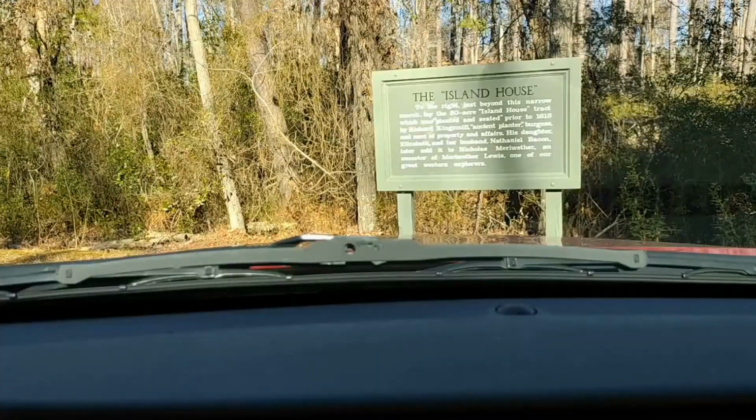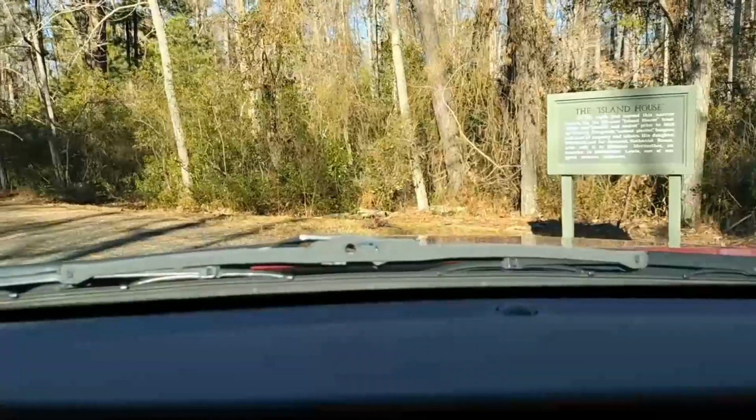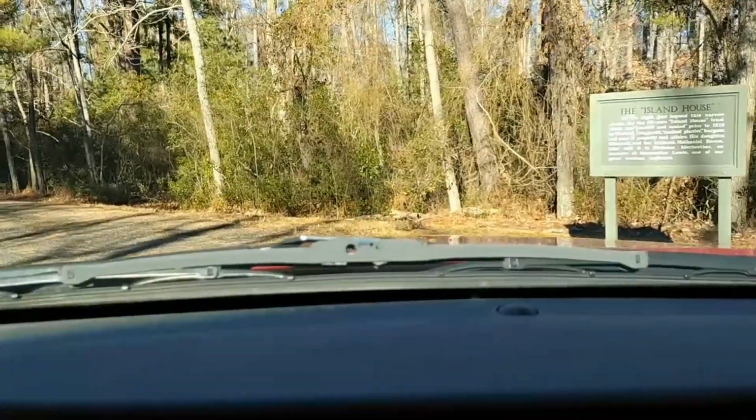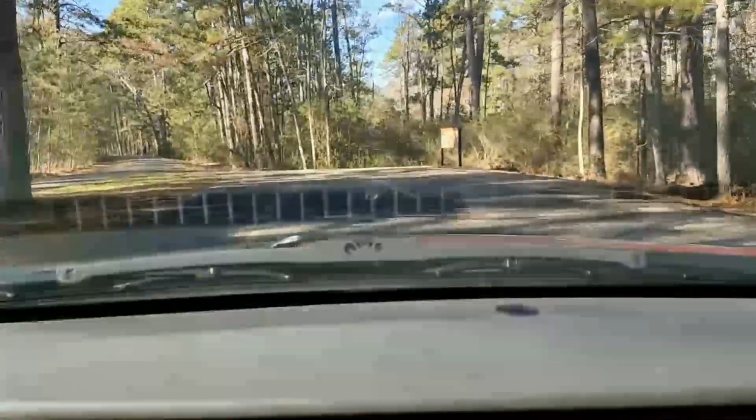Later sold it to Nicholas Merriweather, an ancestor of Meriwether Lewis, one of the great Western explorers. Remember Lewis and Clark? That went all the way, I think, to the Pacific. So I guess they got their start here in Virginia, their grandparents or great-grandparents or something like that.